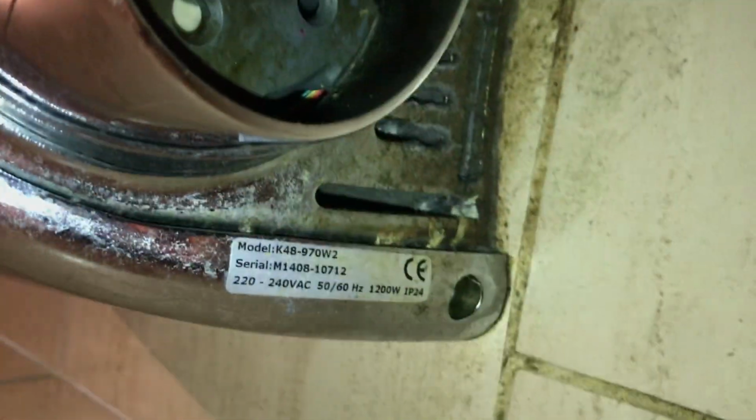Awesome. We got a Smart Dry. It's a right shame these were discontinued. Real shame.